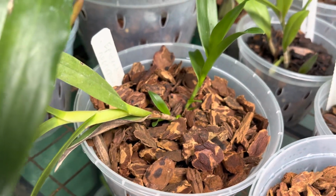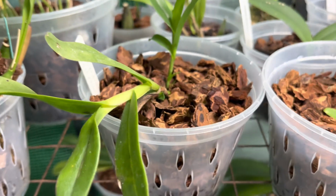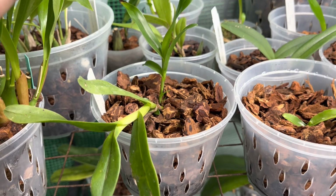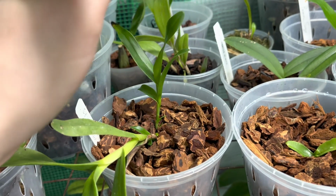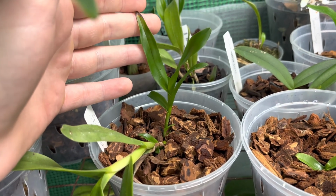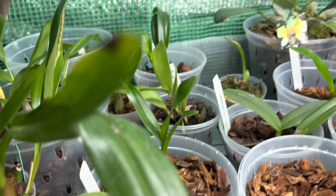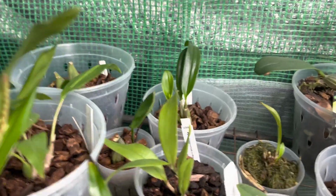Next up is Epidendrum nocturnum. This one is a night fragrant orchid, and I've had this one about 6 months. It's put out a new shoot right here for me, so it's looking pretty good. It got a little burnt, but I mean, all my stuff got a little burnt when I moved it. Too much fertilizer, too much sun, everything dried out a little. I just moved into this greenhouse about a month ago.